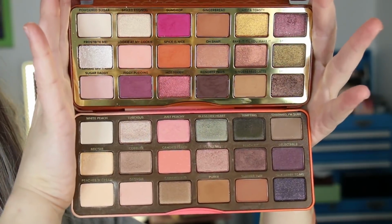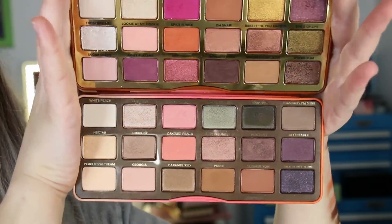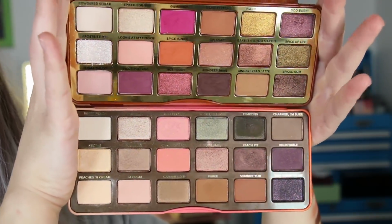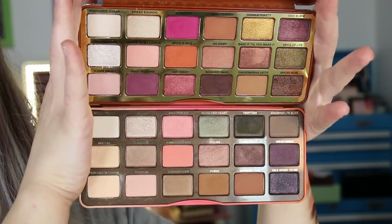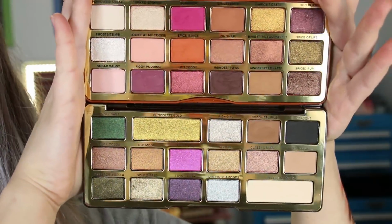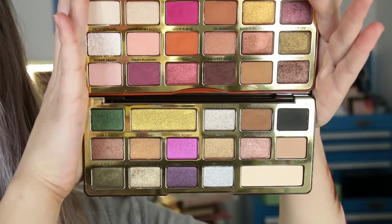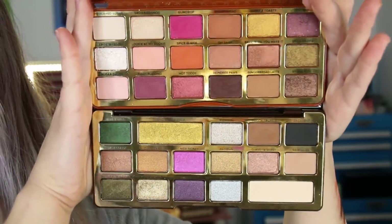And then here's a side-by-side of the Gingerbread palette, which is on top, and then the Sweet Peach palette, which is on the bottom. And I got along pretty good with the Sweet Peach palette as well, but I do feel like the formula in the new Gingerbread palette is even better. And then here's a side-by-side of the Gingerbread palette on top with the Chocolate Bar Gold edition on the bottom. You can see the shades in there.